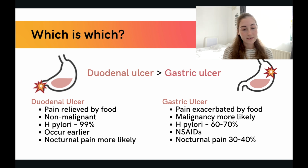So in our case, we are looking at someone who's presenting with something that's more likely to be a gastric ulcer because she has pain that's exacerbated by food. She's likely on NSAIDs given her history of osteoarthritis, and she's also getting nocturnal pain.